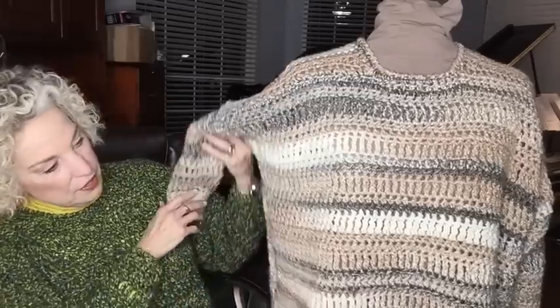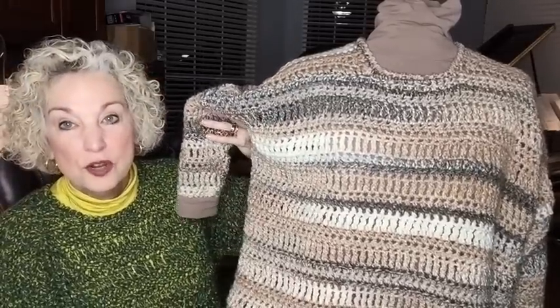And this is the sweater. And it turned out really nice. It's actually a little bit lighter than the one that I have on as far as weight. This sweater weighs 1.5 pounds. I actually weighed it last night in my husband's office. I said, I've got to weigh this thing. It weighs 1.5 pounds. So it's warm and it's really comfortable.